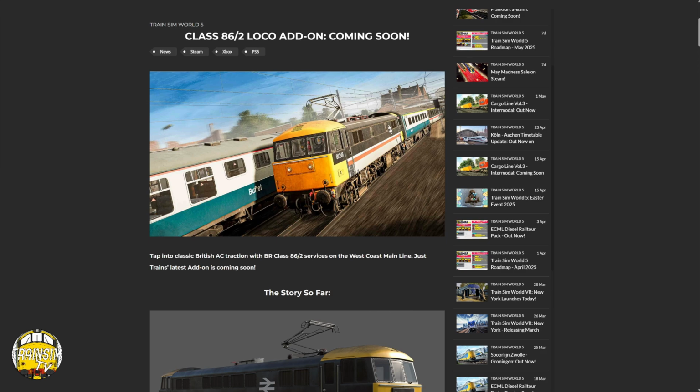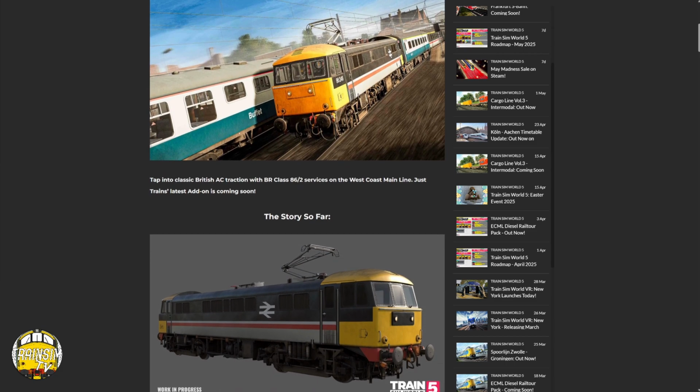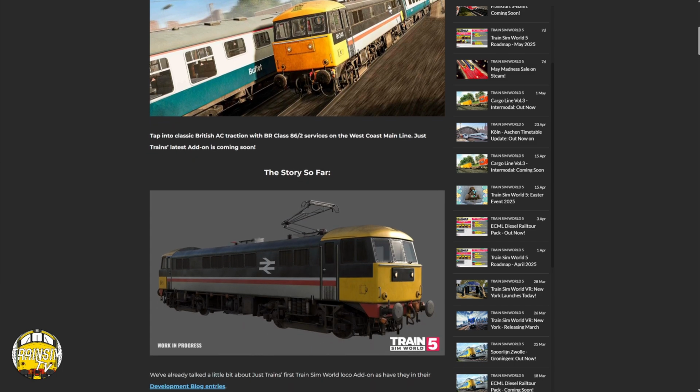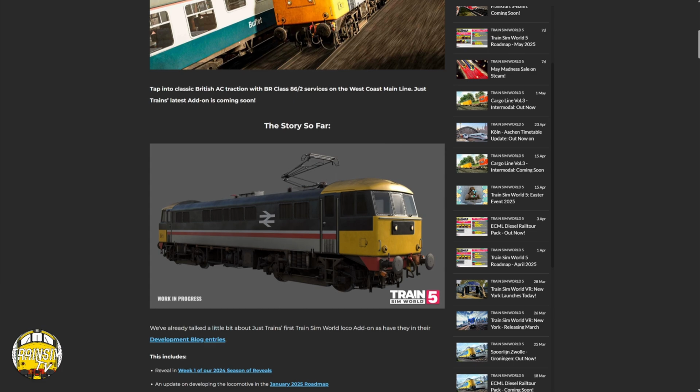The image you see there is the DTG key art, so I can tell it's the DTG art where they put their editing onto it and make it all look nice and fancy, and I like that picture. I'm quite chuffed when we saw that. But moving on: tap into the British AC traction with the BR Class 86/2 services on the West Coast Main Line. Just Trains' latest add-on is coming soon. The story so far.